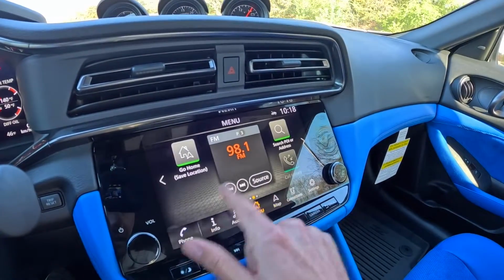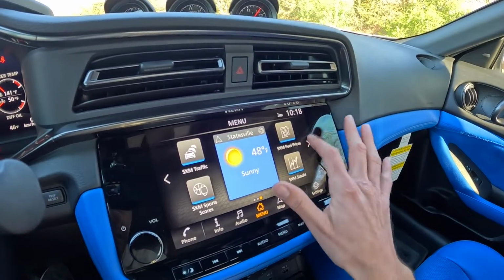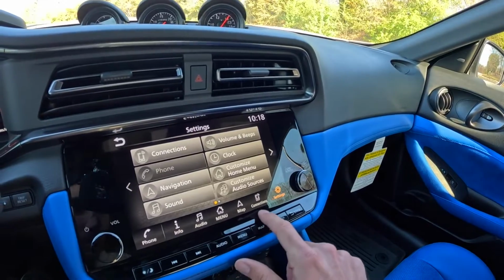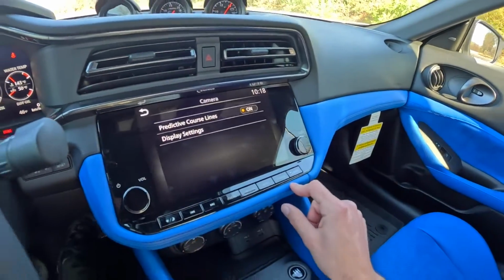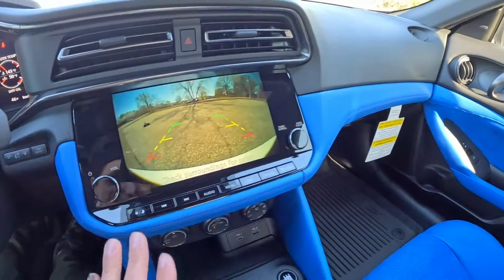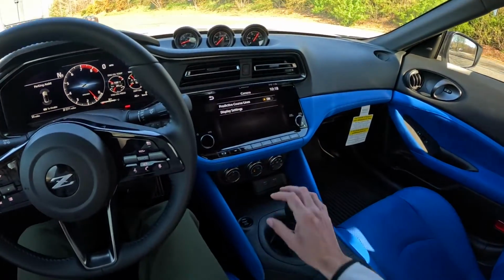For the center screen, again, what we're used to seeing on Nissans, just all your basic information you can swipe through. Got a couple different icons. We have settings you can view, shortcuts down below, more shortcuts in a physical form too. You can get navigation, camera settings as well. And then for the backup camera, you have a pretty good HD graphic. It's a little on the fuzzy, pixelated side, so not exactly the most up-to-date look.